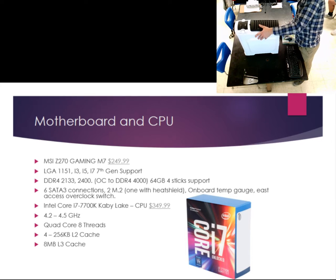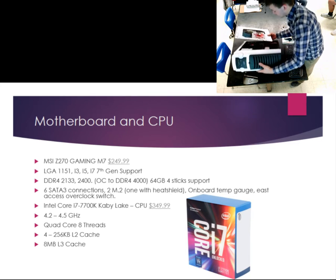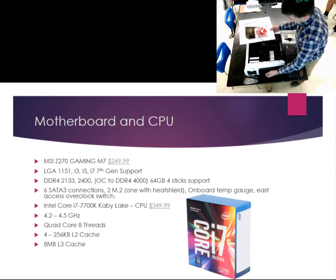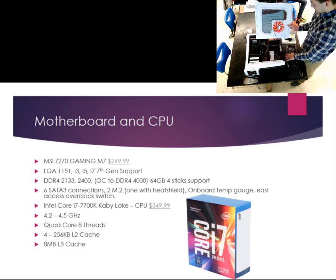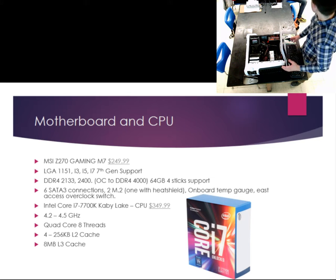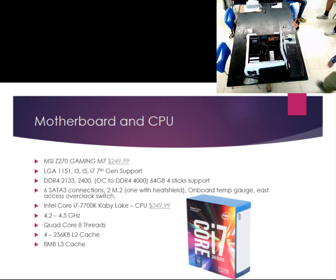No, I'm gonna tilt it. Come on, you got this. It barely looks like you've used it. Oh, no dirt at all. Because I open it all the time. So that's not the CPU you actually have in the one you built? No, I have an i5 7600, I think. Okay.